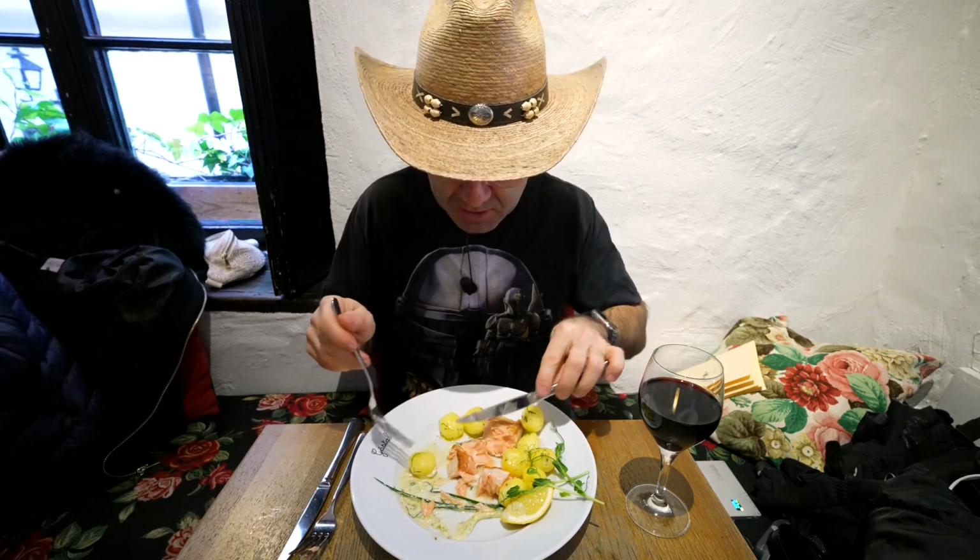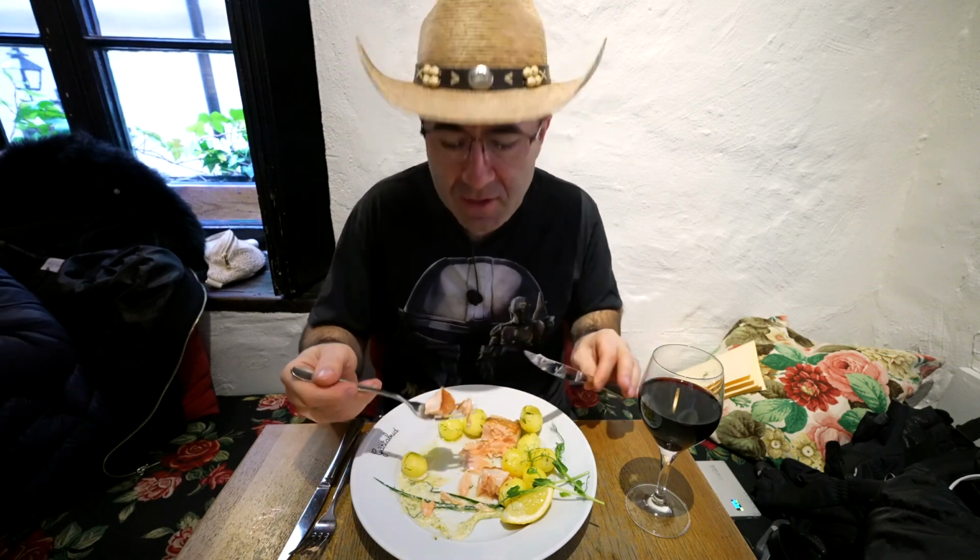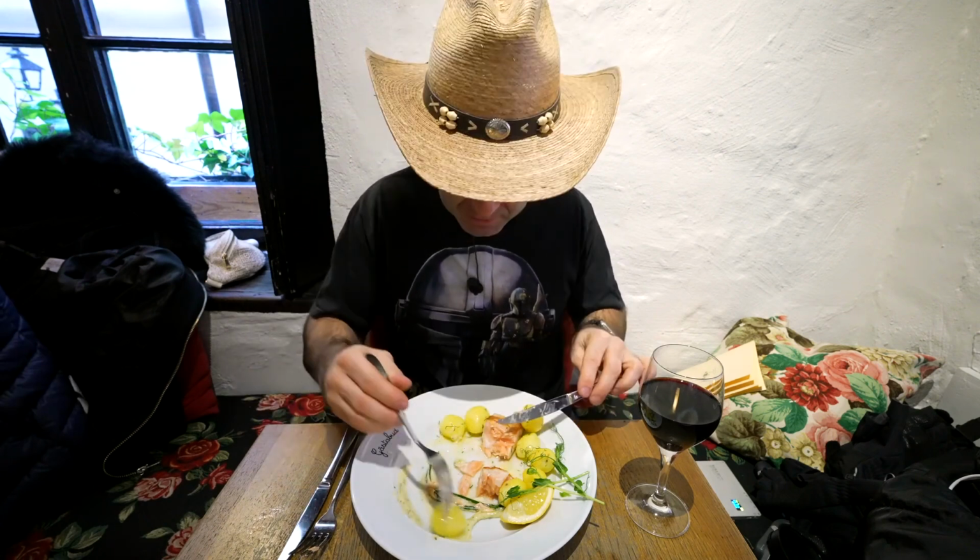These little potatoes are so good. They're cooked, but slightly fried. It's a spectacle. The dish is a spectacle. How good are these little potatoes?